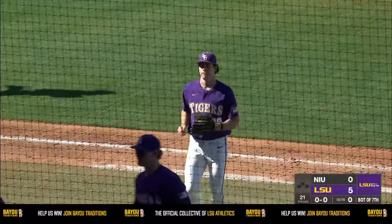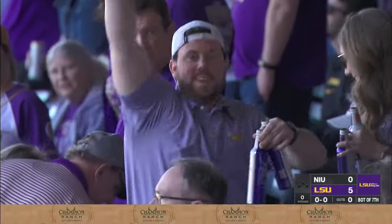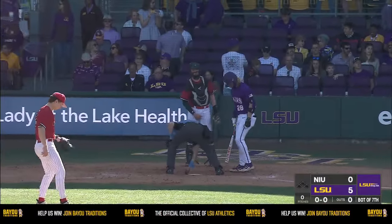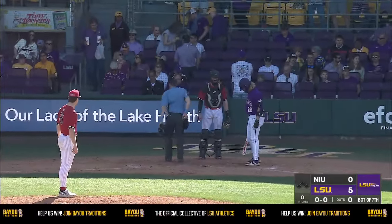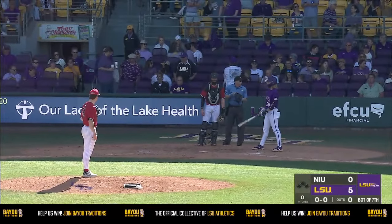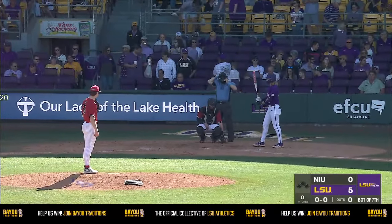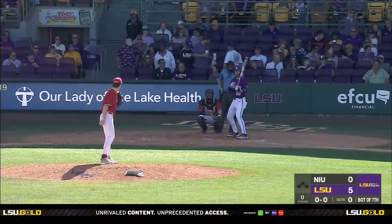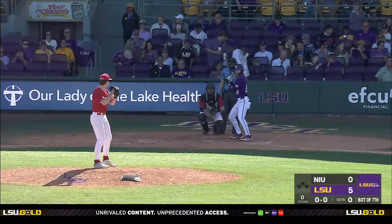Holman, quick work again. Very impressive. You like the consistency, Buzzy, because the numbers look very similar to last week. He's gone seven innings so far today. Just two hits given up, eight strikeouts, one hit by pitch, but has been efficient, has pounded the strike zone, and his offense so far has given him a 5-0 lead to work with.